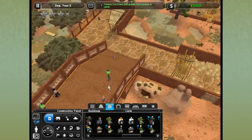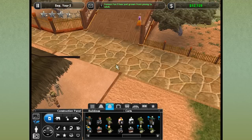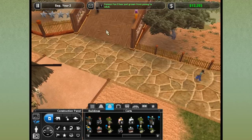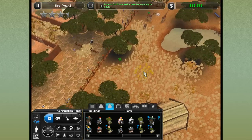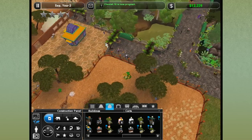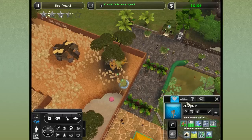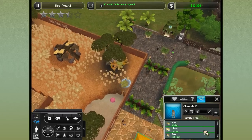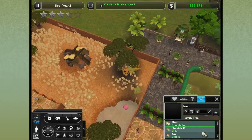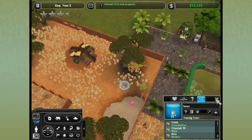And if anyone likes it, where is everybody? Got some people. Pet my camel, darn it, you guys. I want people to come pet my camel. So we'll have to work on the camel petting. Looks like we've got some people trailing over here. Oh, Cheetah 10 is now pregnant. Cheetah 10? Don't tell me. Who's your mate? Isaac. Isaac is technically related to you through Flash.